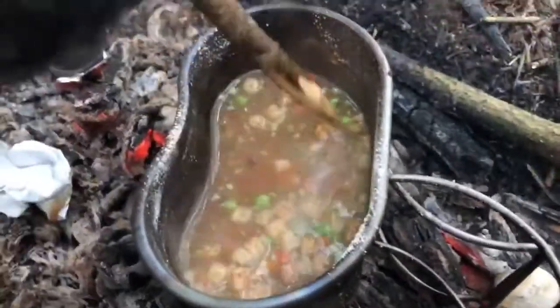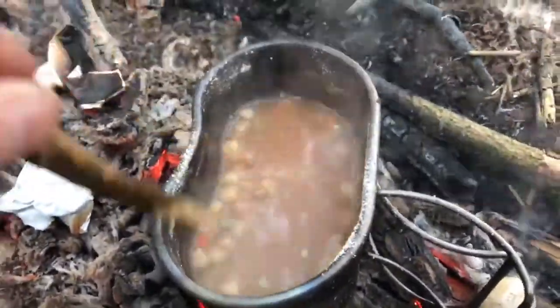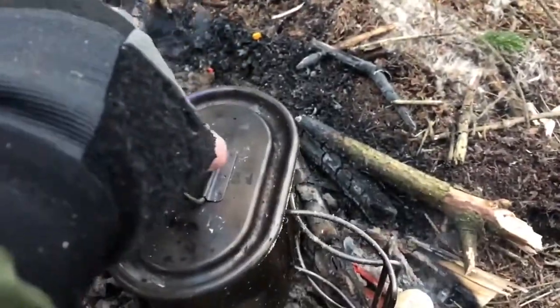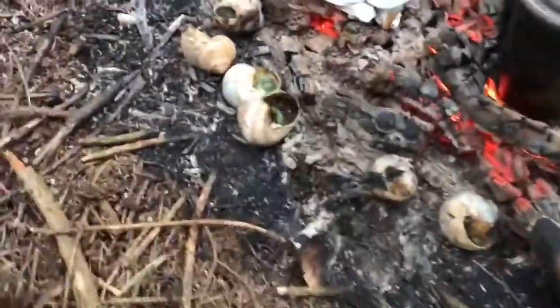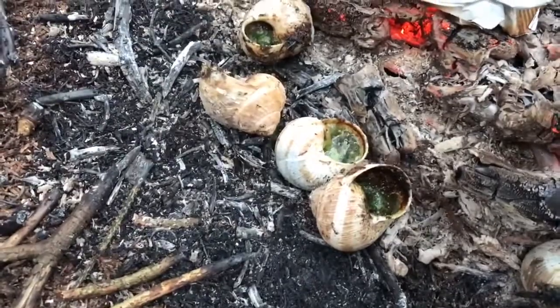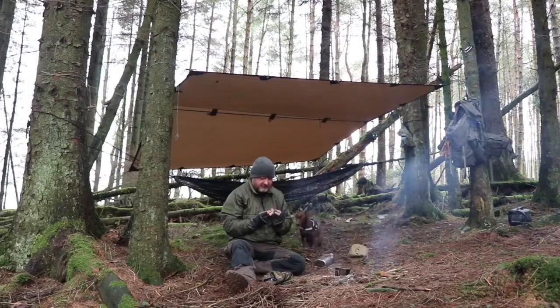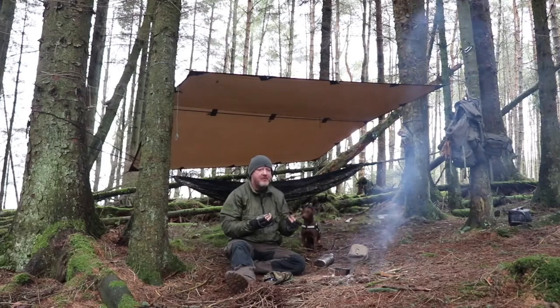Let's chow down on a few more before we start on the minestrone soup. There you go, let's bang the lid on that. Nice inside it. Have some more snails. The implement worked out nice.